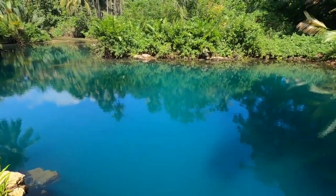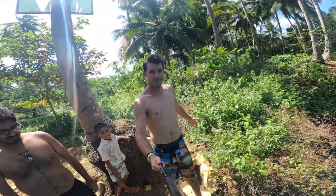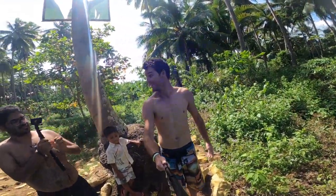Oh my god. This lagoon seems even better than the last one. And this one we have all to ourselves. And it looks extremely deep, meaning it is perfect to jump and dive. Let's do it.